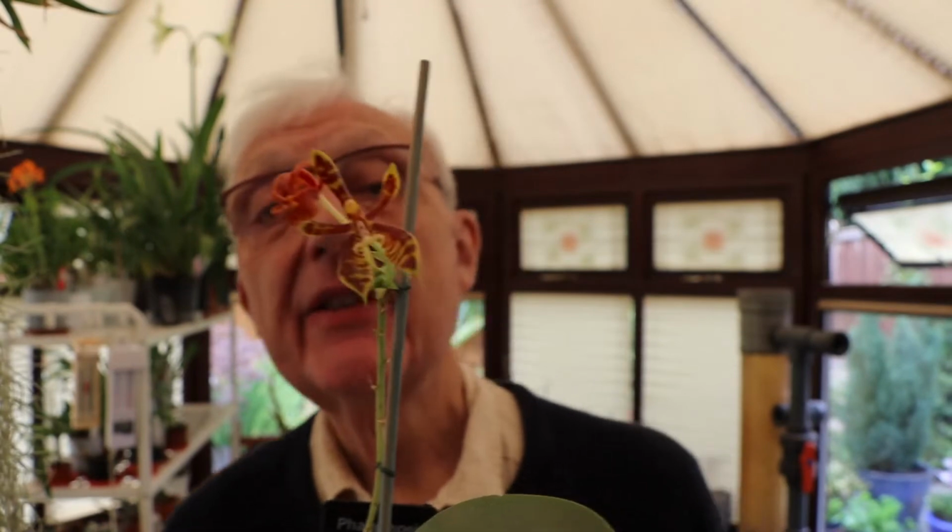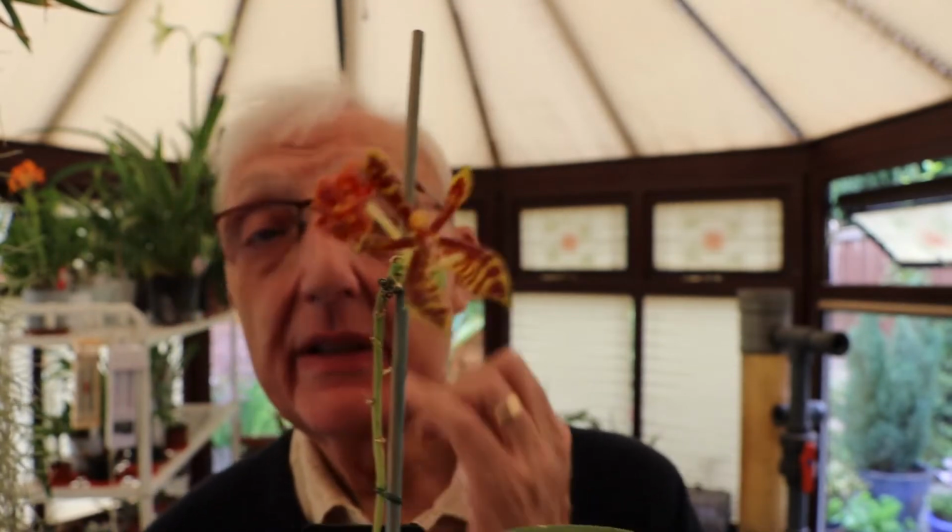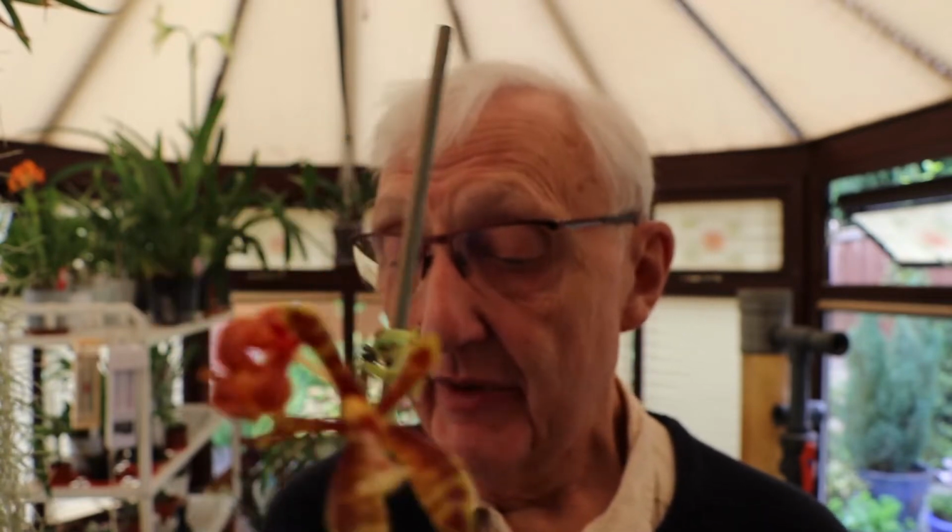A few days ago we had 2 flowers left, and now we've only got 1. You can see the other ones shrivelling up and dropping off. This is Phalaenopsis mannii.